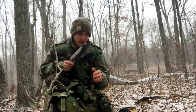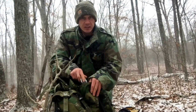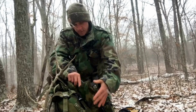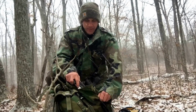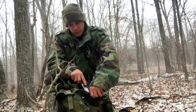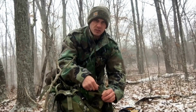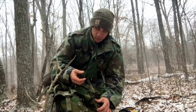I'm gonna go down to one of my favorite spots. I found it last year. It's an old 18th century house that was built way back on a state property, butts up against my property. And we're gonna go and see if it's still intact and up, and hopefully nobody's messed with it.